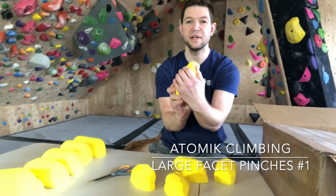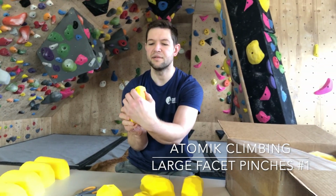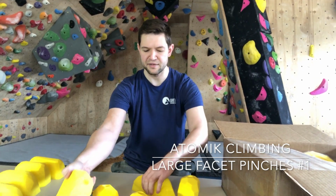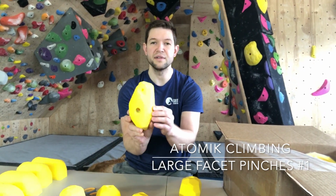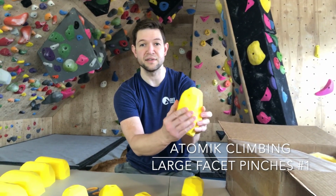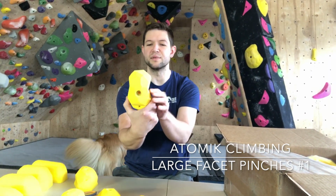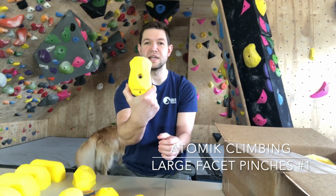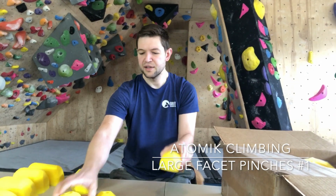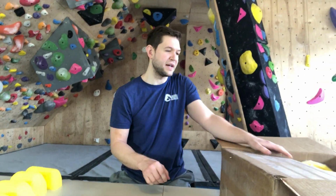A little bit different, like this hold in particular. It's got a little bit more of an edge to it compared to some of the other ones, which is making it more positive, of course. And again, it's going to fit really well with the large Facet Pinches that we showed you guys in previous videos. And this is really nice too. It's just got a nice solid taper there in the middle, just a solid pinch. Super good. So this will be really fun to climb with. All right, let's see what else we've got going on in here.